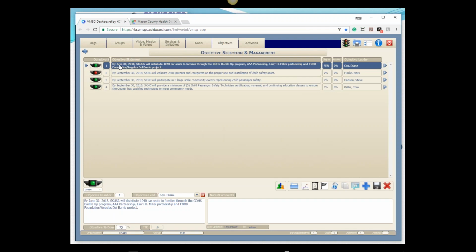So specific, measurable, attainable, realistic, and time-based, I think, is SMART. So you look at it: by June 30th of 2018, Safe Kids USA will distribute 1,040 car seats to families through the various programs. 1,040, by the way, is 20 car seats a week. That's kind of our projection of what the community would bear, if you will, if we had this program.